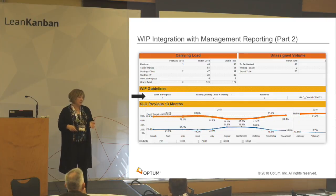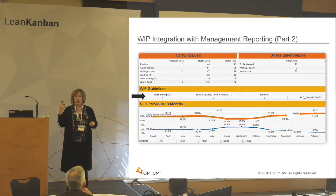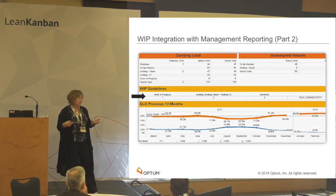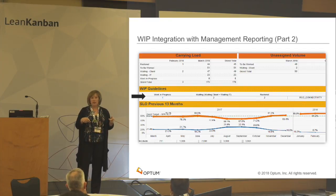And one of the things they did was, with this report, they integrated the work in progress or WIP guidelines to it. And those were dynamic. They would change on a day-to-day basis based on what we saw happening with the call volume and the trends that were occurring. So this report would go out to everyone in their email, everyone on the team. They would have it to reference. And then there would also be the daily huddle to review this.